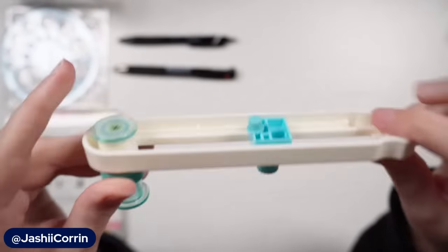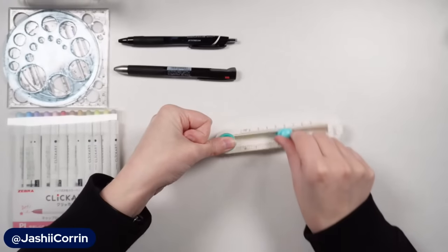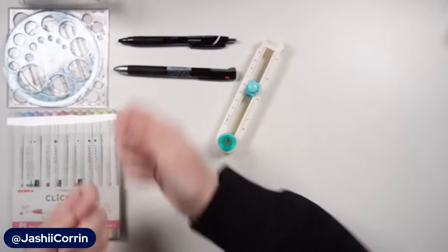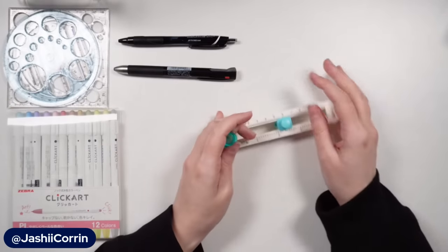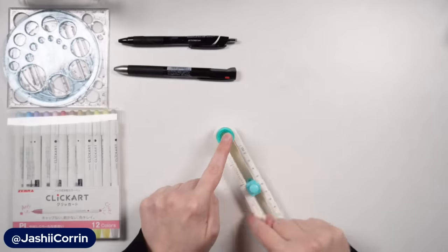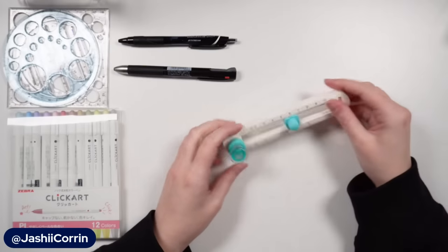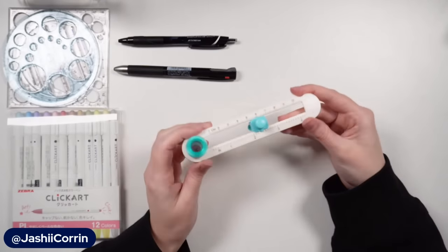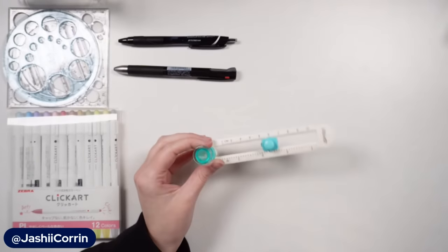Also, because this is longer than the actual journal, once you put it in the middle, you'd have to be very mindful of not getting it caught on the other edge of your journal or whatever. But cutting out pieces of paper in different sizes in circular amounts is cool. I also like the fact that it has inches on one side and centimeters on the other. So again, a nifty tool that I didn't think everybody had, so I nabbed myself one of those.